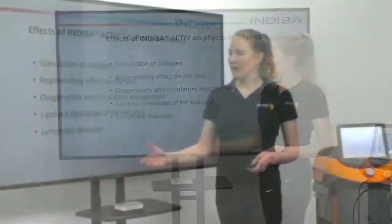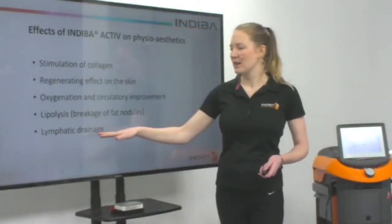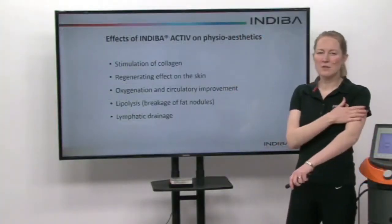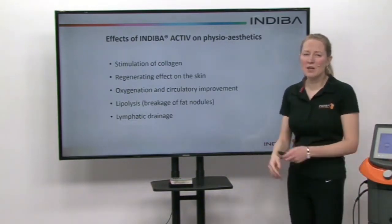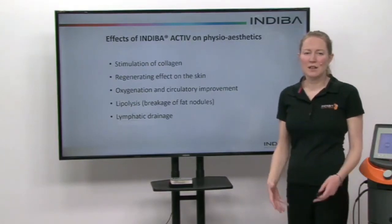And a really key thing that we can use Indiba for in terms of these treatments is the lymphatic drainage. So that's really good for post-mastectomy, so try and drain some of that excess fluid that you get built up in the upper limbs, or even post-trauma when you get a lot of fluid retention in the lower limbs as well.